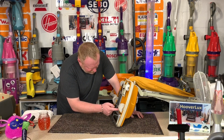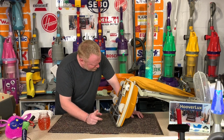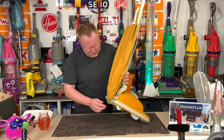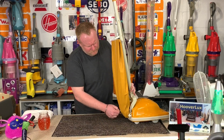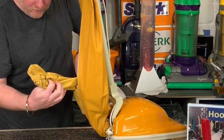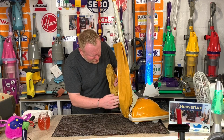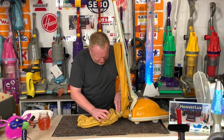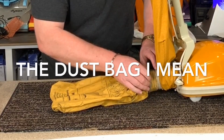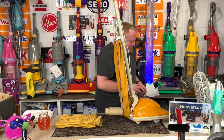These ones you can't unclip, you have to unscrew them to remove this plate. Now this is the Co-op Special, I believe, but the underneath of it is mint. Let's take a look at the bag. Oh, there's a genuine bag in there, but my sneaky suspicion is that this has been used more than once. It just has that look of I've been used repeatedly. Let's remove it. A little bit of dust. Let's get the vacuum.